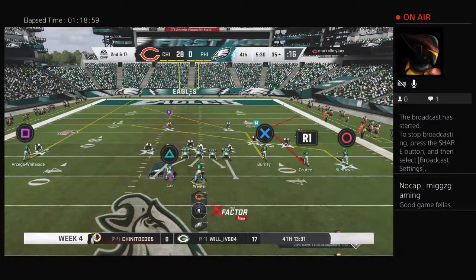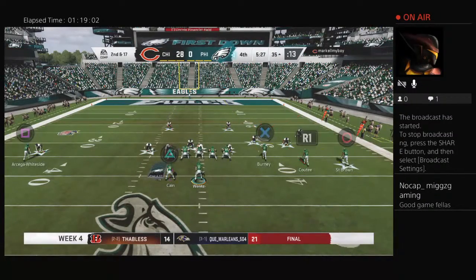Hey, orbit. No. Check that. We got Mike 52 right here. Mike 52. What's this on?